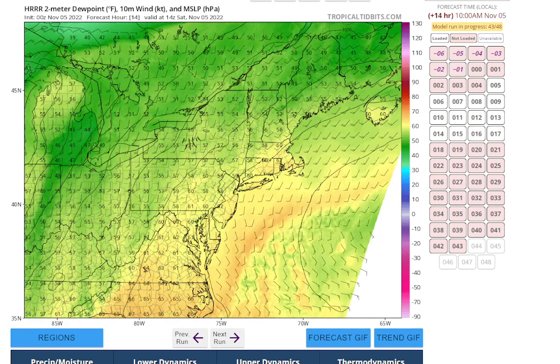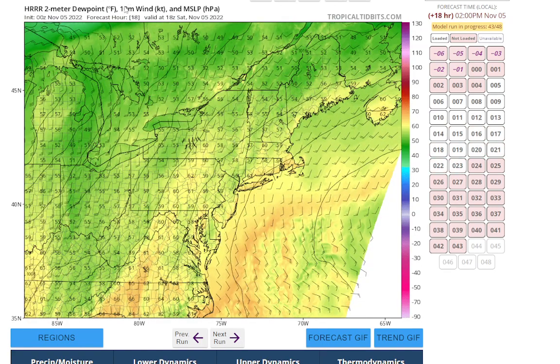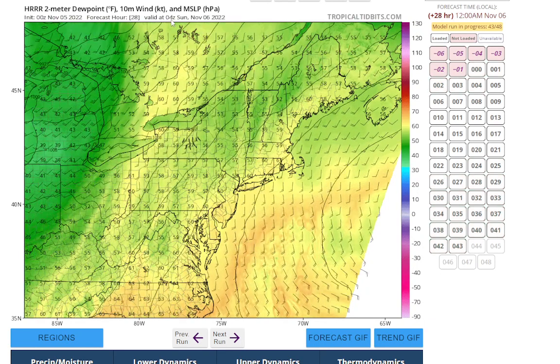All right, so let's go look at the dew points, and you'll see that we've got that southwesterly wind tomorrow. You can see it's going to be very humid, dew points into the 60s. You're going to be feeling it for sure. But at least with the southerly flow, it will probably keep Long Island from hitting 80. I think in New Jersey you're going to hit 80 tomorrow.